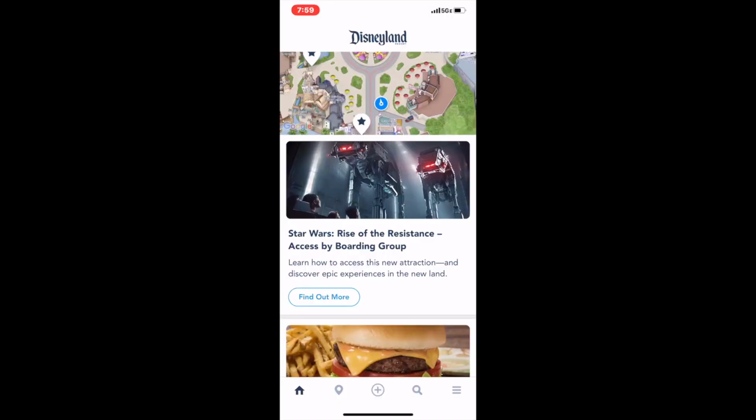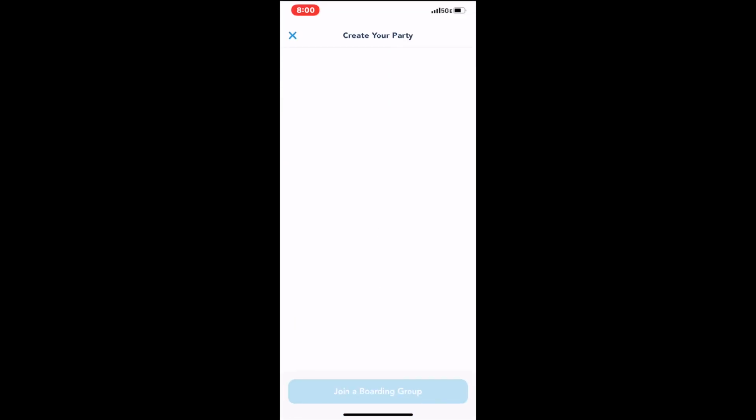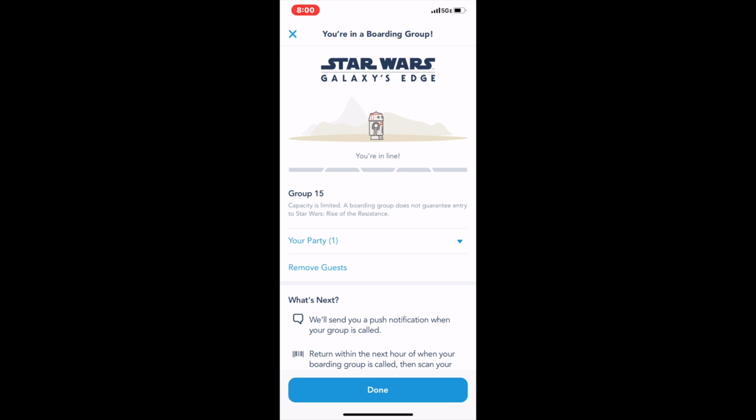It's 7:59 and I've opened up my Disney app on my phone. In order to get a boarding pass to ride Rise of the Resistance, I need to push the Find Out More button at exactly 8 o'clock and click the Join Boarding button right away. As you can see, that took me 4 seconds, and hey, I got group number 15.